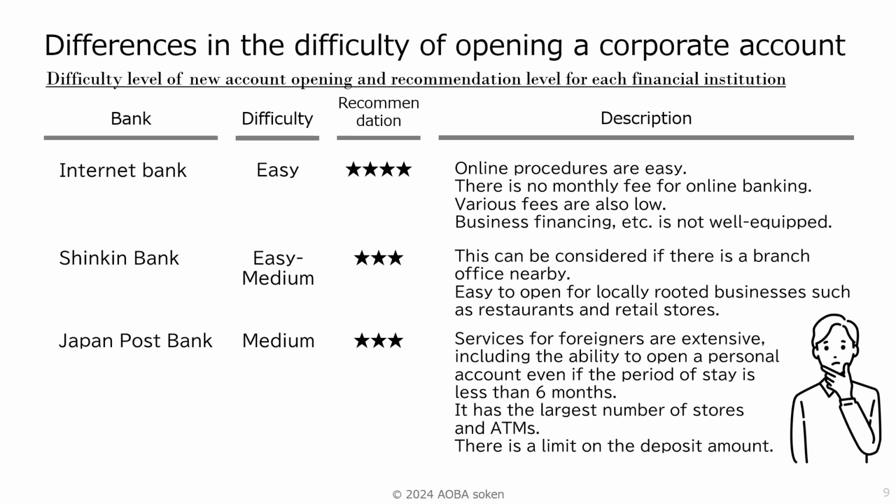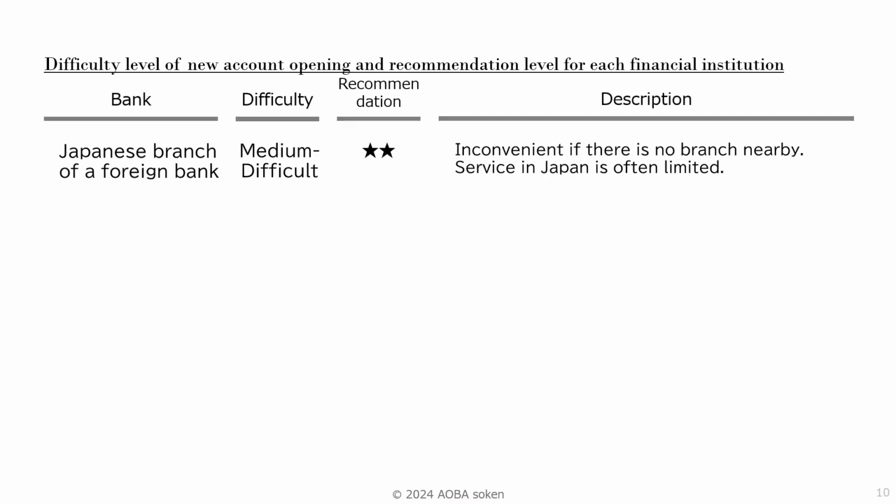It has the advantage that foreigners can open personal accounts even if their period of stay is short, and that there are many branches and ATMs, but it is important to note that there is a limit on the amount of deposits. Next is the Japanese branch of a foreign bank. It is easy to consider if you already have a personal account with a bank overseas, but it may be inconvenient if there is no branch nearby. Services in Japan are often limited.